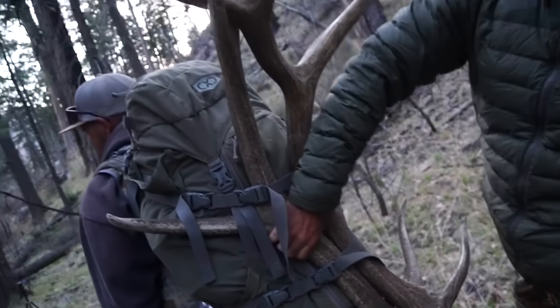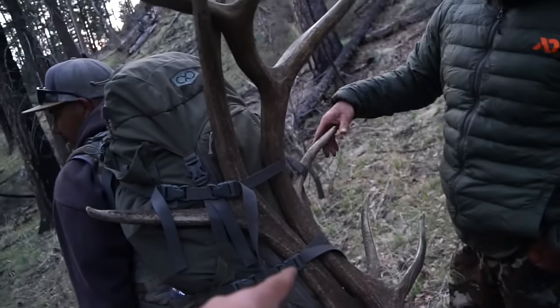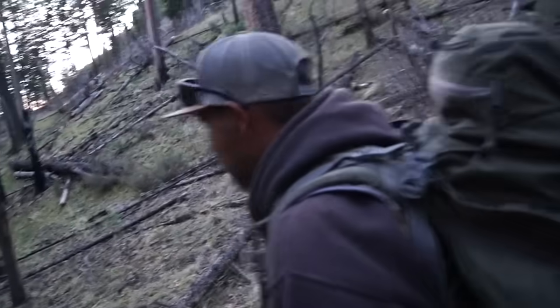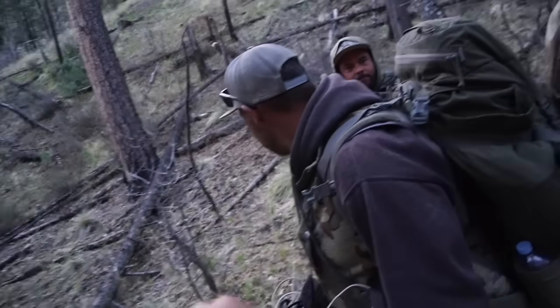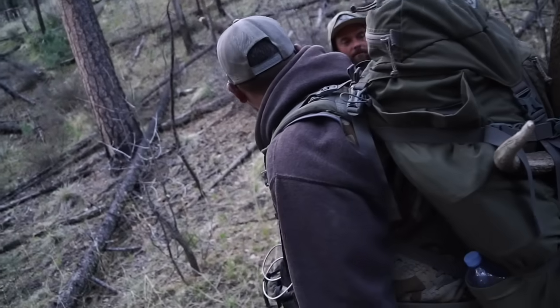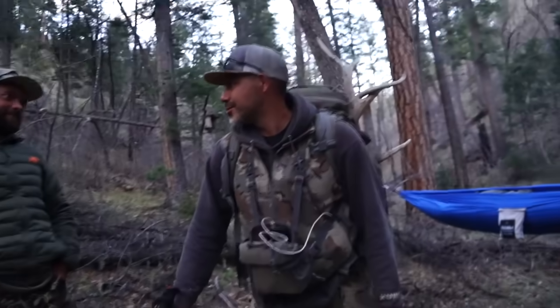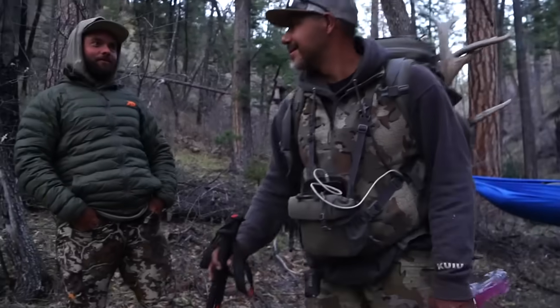Dude, that one's got some mass. Dude, I might have that hard white from the year before. Yeah. Dang, man. That had to be there somewhere. Yeah, I could just picture him carrying it off for like two miles, walking up the ridge, crossing through the snow.